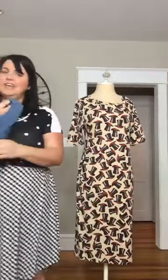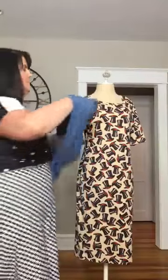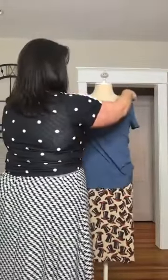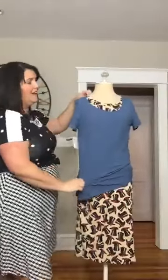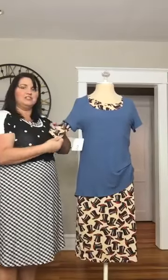I feel like there's a little too much going on there for me. So she can take that beautiful blue classic tee again, because there's blue in here, right? It's Americana. And she can put that over top. When she puts this over top, again, because of that lower neckline, you're going to see a peekaboo effect, which is super cute. You also have an extra sleeve.